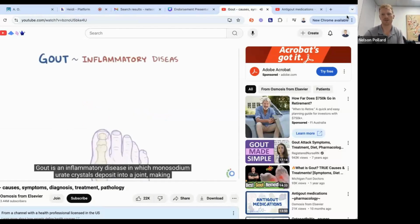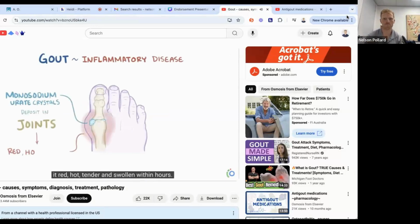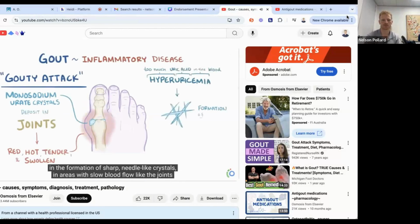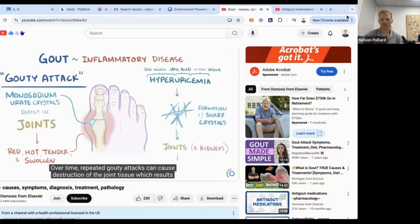Gout is an inflammatory disease in which monosodium urate crystals deposit into a joint, making it red, hot, tender, and swollen within hours. When this happens, it's called a gouty attack. The underlying cause of gout is hyperuricemia, too much uric acid in the blood, which results in the formation of sharp, needle-like crystals in areas with slow blood flow, like the joints and the kidney tubules. Over time, repeated gouty attacks can cause destruction of the joint tissue, which results in arthritis.